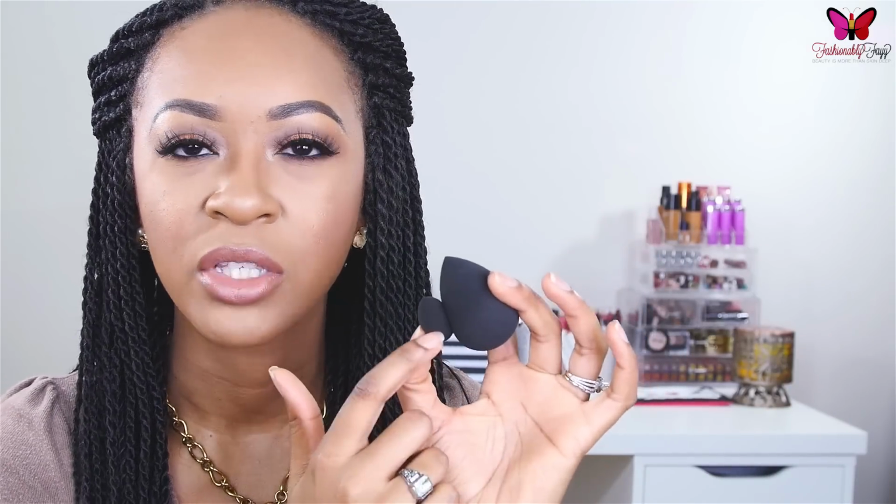And this particular product comes with two beauty blenders. It comes with the regular size one and also a miniature size one. And when you wet these, they do expand or get bigger like a regular beauty blender does.